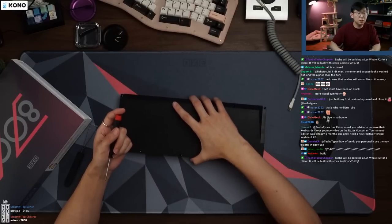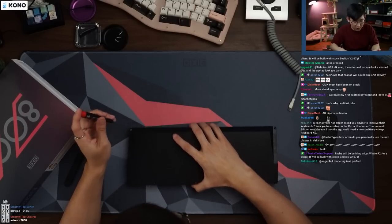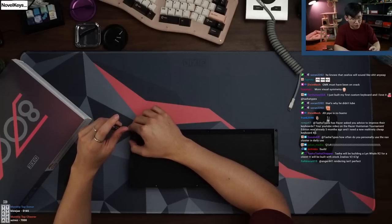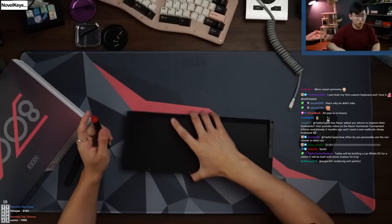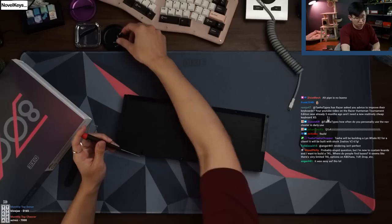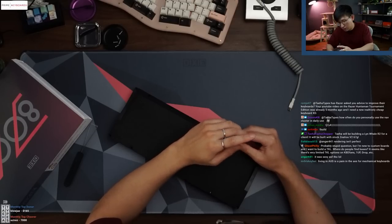How often do you use the nav cluster in daily use? Well, nowadays I hardly use it. When I used to be a developer, I used to use the nav cluster quite a bit. There's a lot of shortcuts you can do with the nav cluster when you're moving around documents, searching for code. But nowadays, not so much. I should probably program some kind of macro to it maybe.